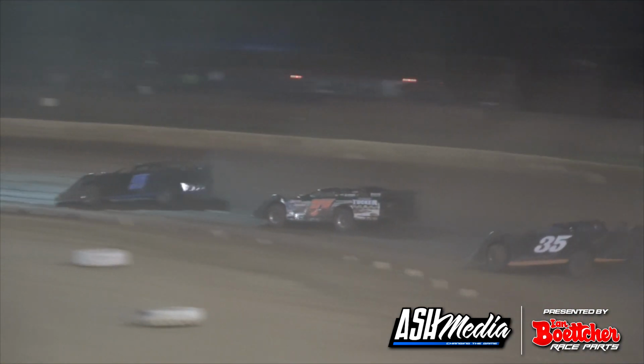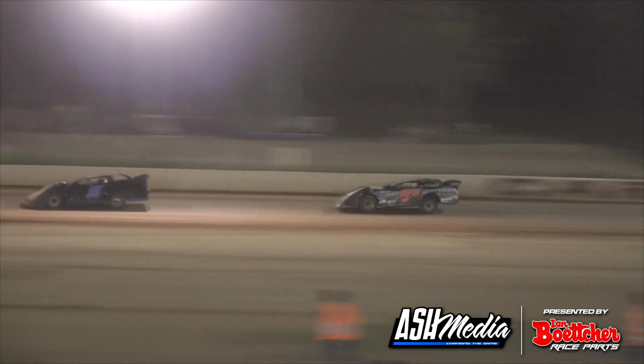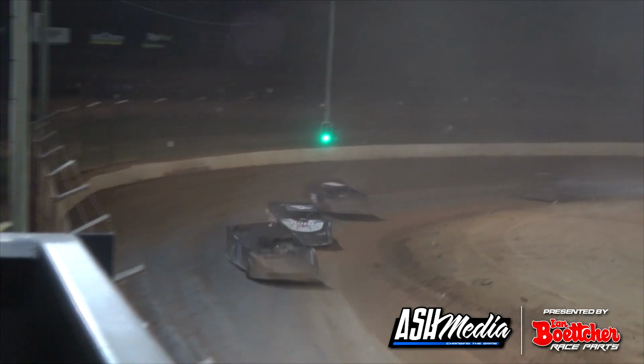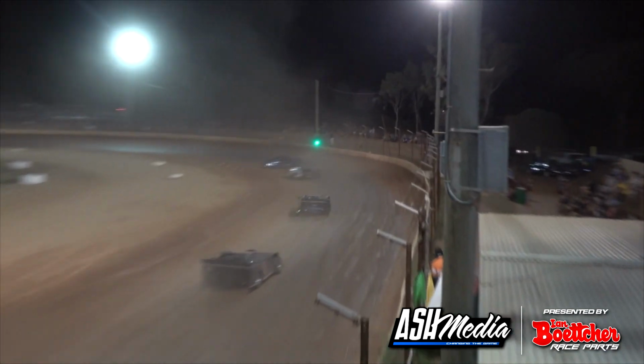So we've gone single file, but there's plenty of running in this feature. And the Jenna car is twitching in turns 2 and 3. So he's struggling to get the grip to the track. Changed a lot since they were last out here. And Pagel is racing in 2nd spot. Carter Armstrong gets all out of shape out of turn number 4 and nearly slops the wall, but continues on. He's put in the right direction.